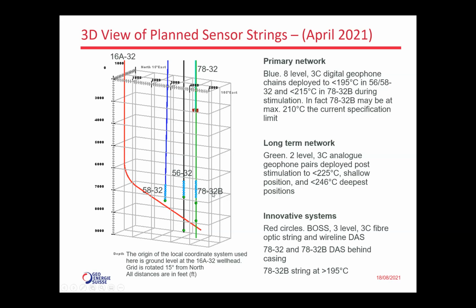So these networks, these strings will be installed to monitor the stimulation. And then after the stimulation is complete, the 3 strings will be removed and will be replaced by 2-level strings shown here by the green spheres. And these will be installed for the longer term to perform background monitoring.